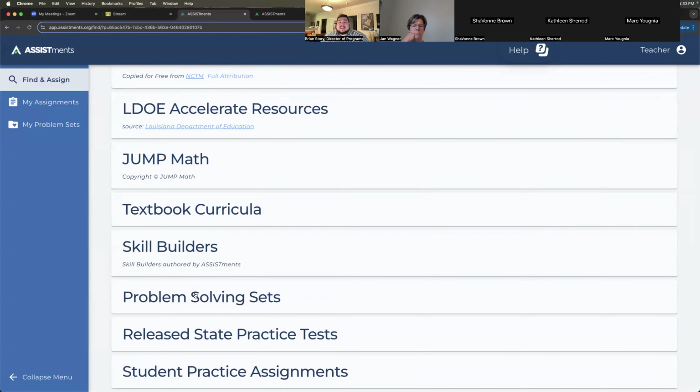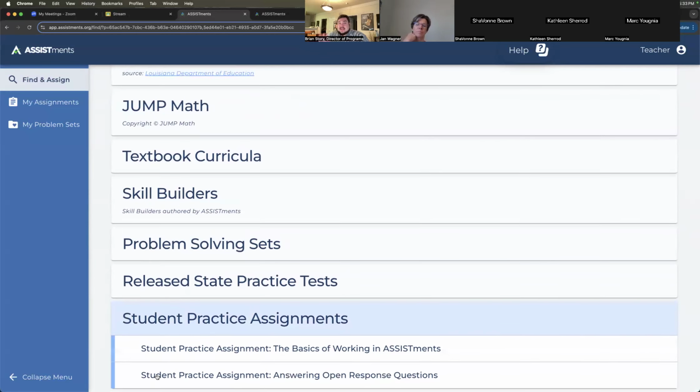And then if you're just getting started with kids, we even have practice assignments that are designed just to get kids familiar with ASSISTments before you assign grade level content, right? ASSISTments has a lot of different things that kids can do. You're better off getting kids familiar with those features and functionality before you start assigning your rigorous content, than just pushing them in there without prompting and saying, all right, have at it.